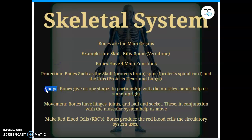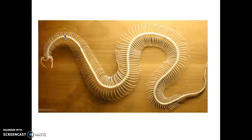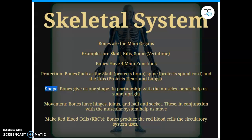The second one is to give us our shape. Bones give us our shape. What do I mean by that? Who can tell me what this probably is? A deer. It's a horse. Close, right? You see the shape of that animal. What do you think this one is? Snake. A snake. What about this one? An elephant. So you understand, like if I pull out a human skeleton, you're like, oh, that's a human because it has a very specific shape. Bones give us our shape, and then they partner with the muscles to help us stand upright. So we're going to take that down really quickly.